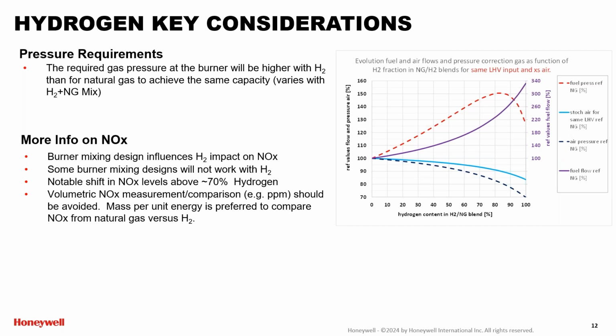Well, you can imagine that when we said the flame speed is 7 or 8 times higher with hydrogen than natural gas, premix becomes a very difficult type of combustion to maintain, and especially to get turned down.